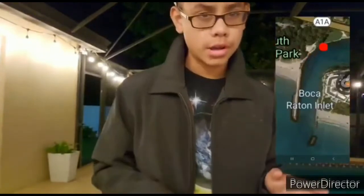I'm pretty much going down to this other spot. I forgot to record there though, unfortunately. And if I did, it was really bad footage. So then we moved to the tip part of the inlet where it goes out into the Atlantic Ocean, by Boca Raton. Sorry about that.